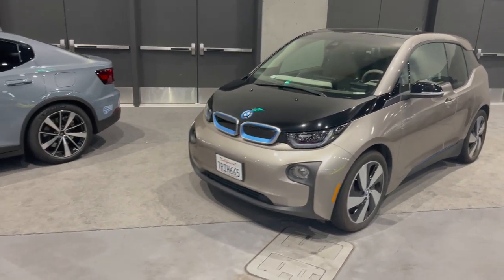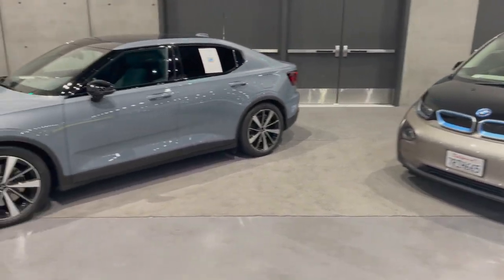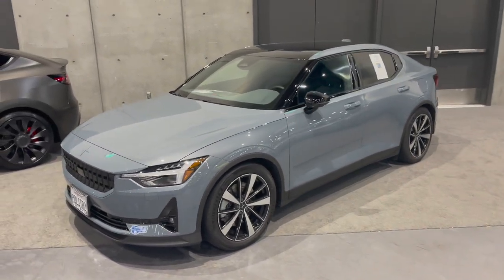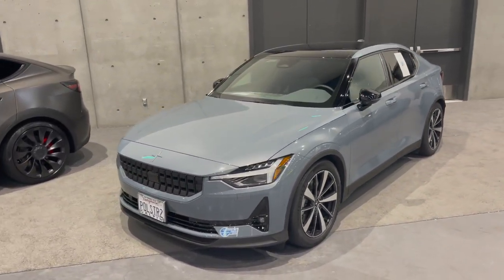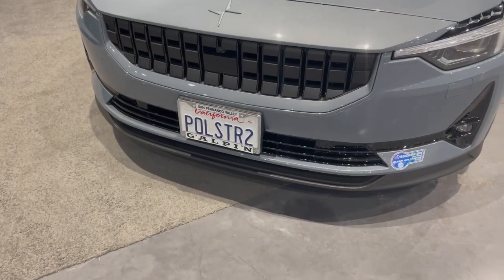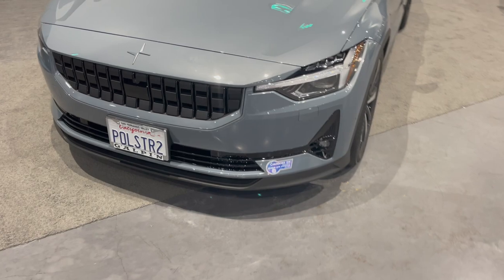Just to kind of round out the show, we've got the i3. Pretty cool color over there. Polestar 2. Look at that. He's even got the Polestar 2 license plate. Wow. Very cool.